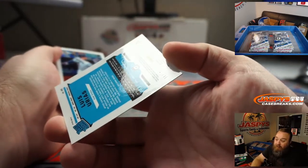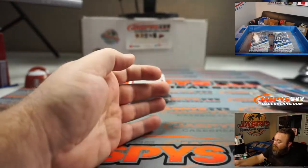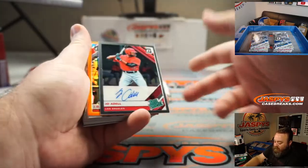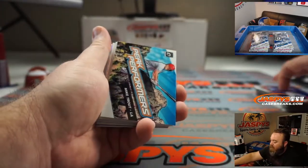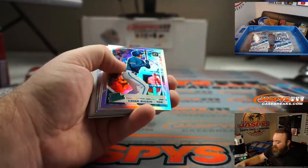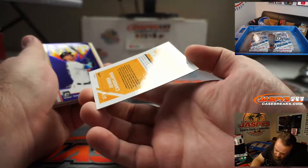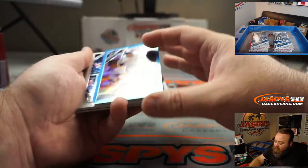1 of 25. Ooh. We got two ones now. That's going to be tough to beat, but it's not impossible. Joe Adell, rated prospect auto. Nice auto to go with it. JD Martinez, 20 out of 99. 35 out of 75, Jackie Bradley Jr. Heimer Candelario, 37 out of 50. Aaron Judge, 47 out of 50.